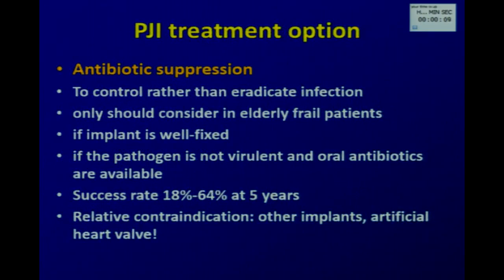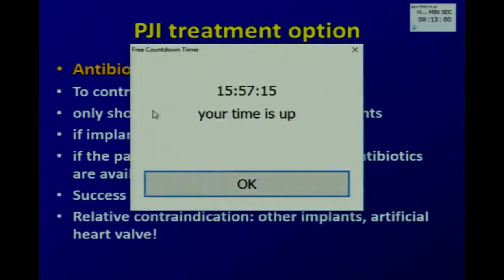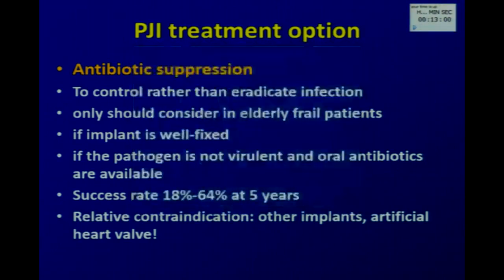Antibiotic suppression, Dr. Zaha talked about it. This is to control infection, not to eradicate infection, and it's only for elderly frail patients. Success rate tends to be low. Just a few more slides. It's relatively contraindicated if you have other implants or an artificial heart valve.